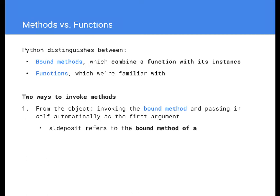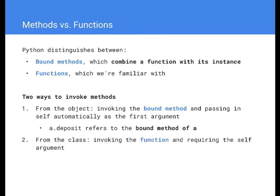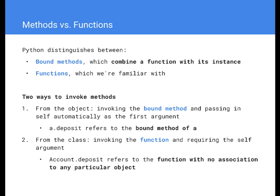And from the class, I can also invoke the function and pass in self explicitly. So account.deposit refers to the function with no association to any particular object. Right? And that kind of makes sense because account refers to the class of all objects. You're not saying this particular object. And we've already seen the demo, so I'm not going to show you again. Any last questions about methods versus functions? There are plenty of practice problems from past midterms as well.